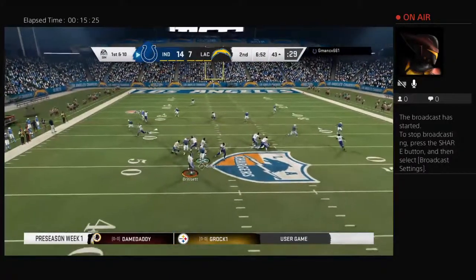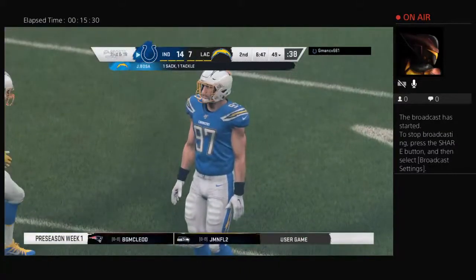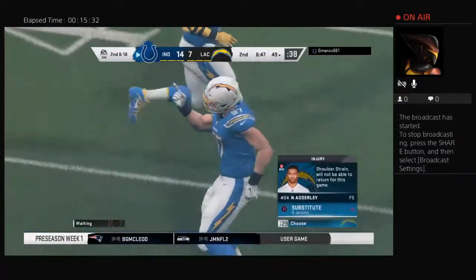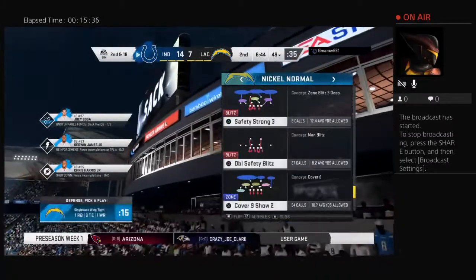Brissett to throw on first. And he's going to be hit and taken down back right around the 48-yard line. The former number 3 pick, Joey Bosa, bringing the lumber that time.